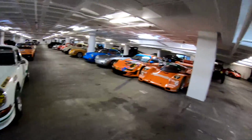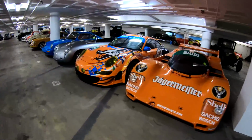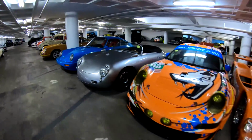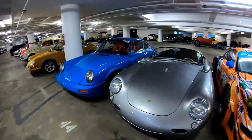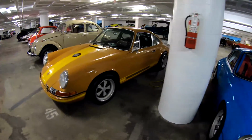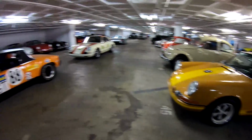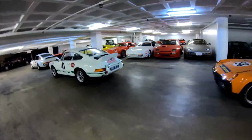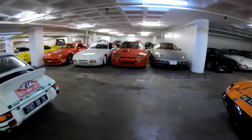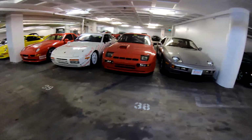Look at that. You want a Jägermeister? Look at how cool all this is. I think this is a Carrera RS America. Just gangster, like a race car for the street. I want to say it's the Singer, but I don't think so. But it could be. I'm gonna dream it is. This thing, the original Carrera GT. So gangster. So gangster.